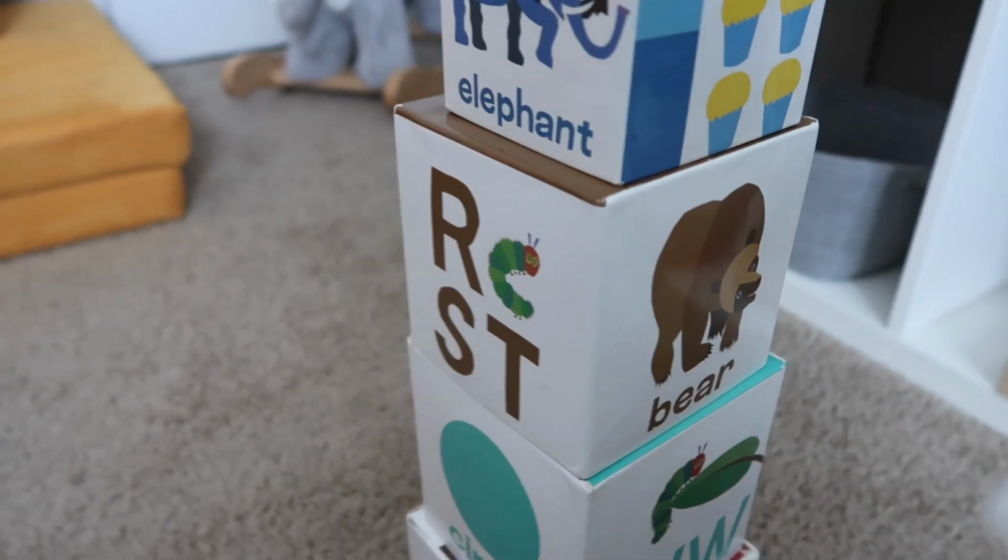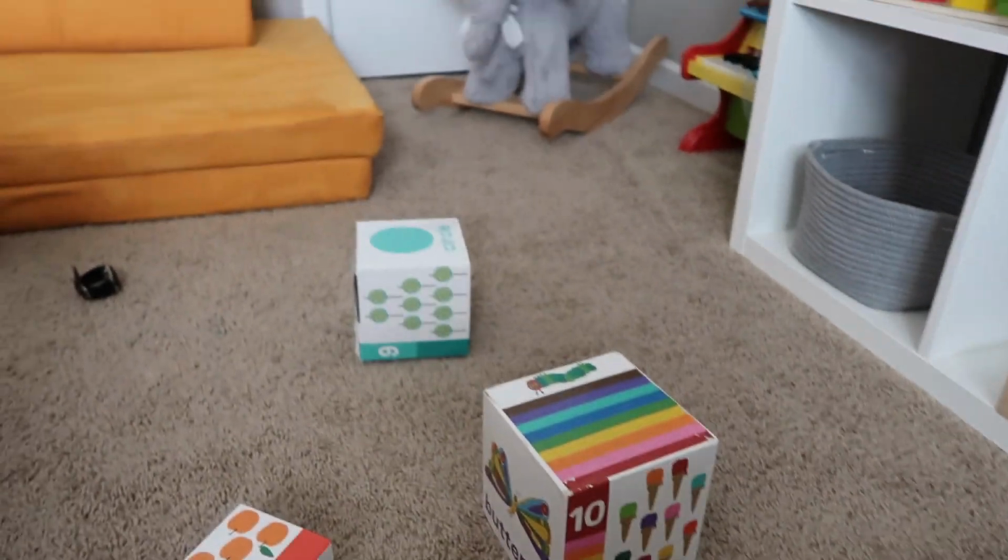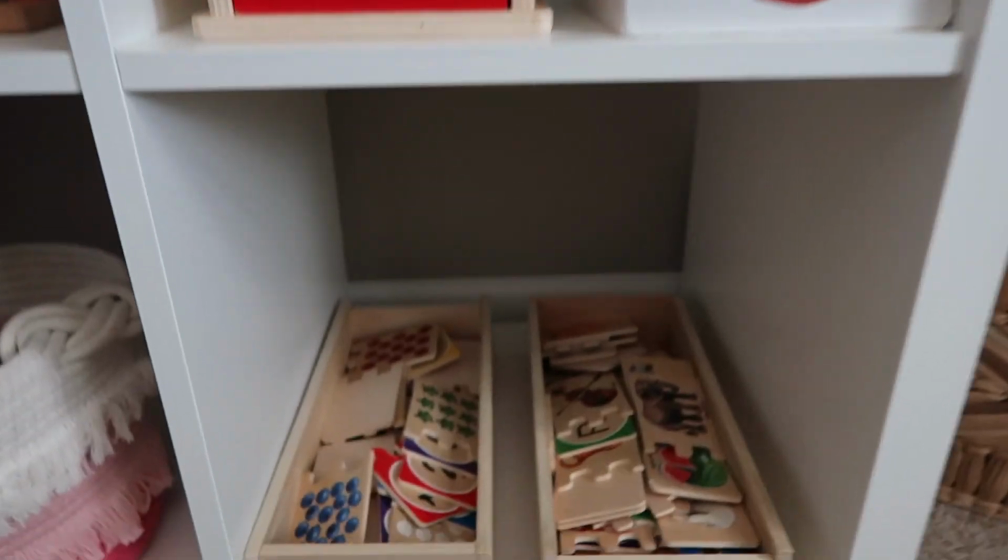We're missing some. I don't know where the rest of them are at the moment, but they go from 10 all the way to 1, and my kids will just knock them down and stack them back up. All right, moving right along.